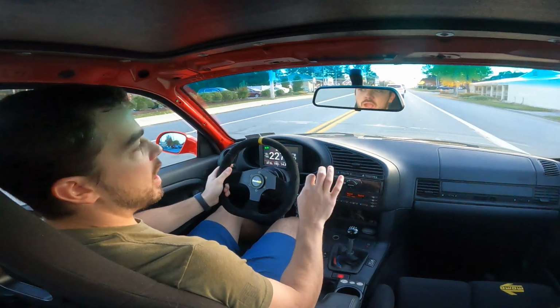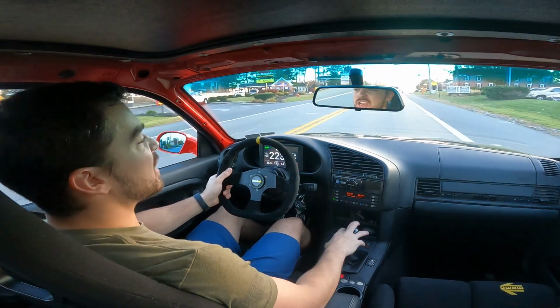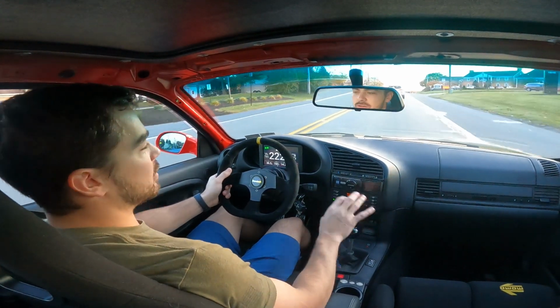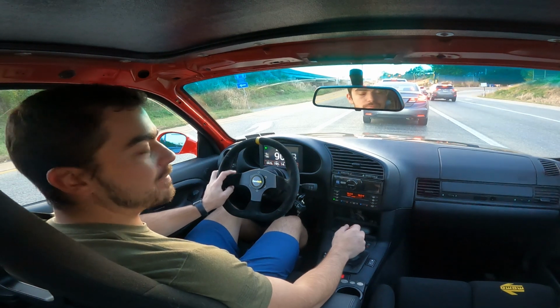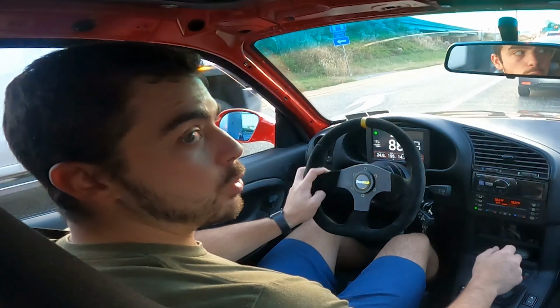I will say the more I drive this, the better this transmission shifts. They say it takes a while for the transmission and the shifter to get broken in. It's definitely feeling better now. I'll get you some POV footage of sitting here not moving at all. You're welcome.